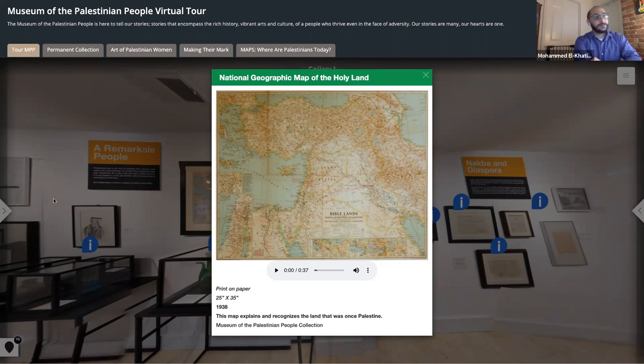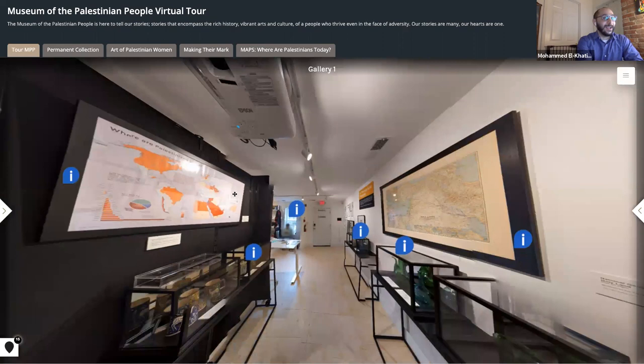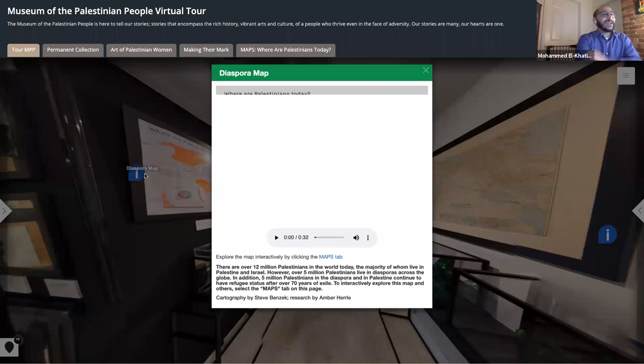So if you ever come to the museum, I highly encourage you to check it out. It's a really fascinating map, and there's a lot of really interesting things to talk about on it. The other map we have actually was produced in-house. Thank you again, Steve. This map is actually a map of the Palestinian diaspora.